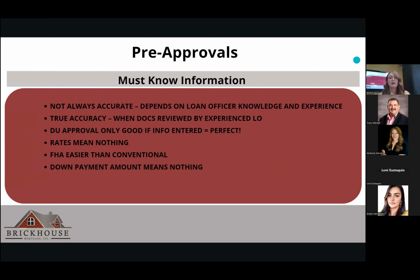All right. So we all know we talk about pre-qualifications versus pre-approvals. This is a little bit about pre-approvals for you. Surprisingly, not always accurate. Depending on who your loan officer is and how much they know, pre-approvals should be very accurate and reviewed correctly. As you can see, true accuracy is when the documents are reviewed by an experienced LO. Sometimes even a newer LO that has an experienced loan officer behind them that's doing training or helping review files is still a really great option for you because you're getting that additional years of experience.